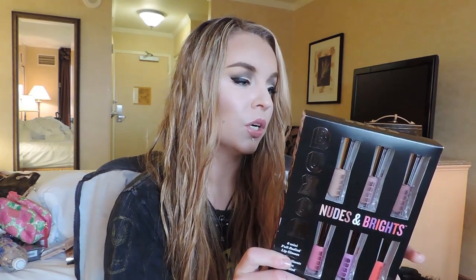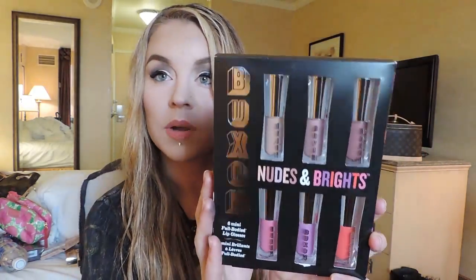But it says on the back here the colors of the nudes are Yes You, Moi, and Dolly, and after the brights here it says limited edition. So I'm assuming that these bright ones are limited edition or possibly exclusive to this set. It's Strut It, Pucker Up, and Cha Cha Cha in that package right there. So yeah, I think 36 bucks, which I don't think is bad. One of these used daily will last quite a while, even though it's a mini size.